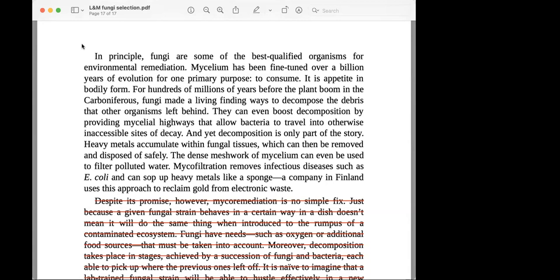In principle, fungi are some of the best qualified organisms for environmental remediation. Mycelium has been fine-tuned over 1 billion years of evolution for one primary purpose: to consume. It is appetite in bodily form.